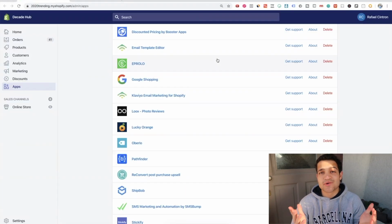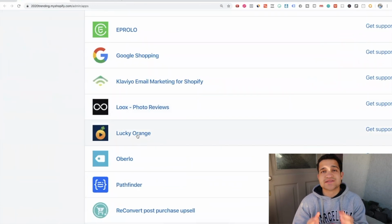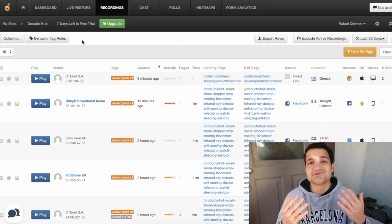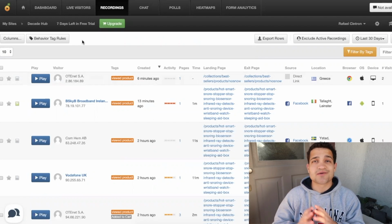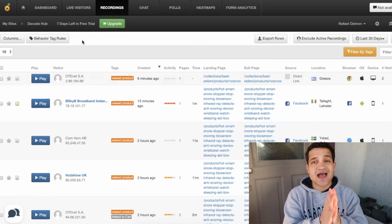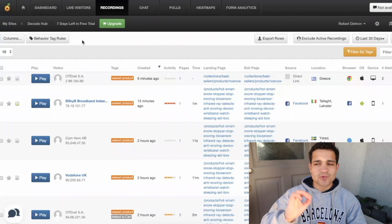The next app on our list is an analytics and customer analysis app called Lucky Orange, just like this one right here. I've been using Lucky Orange for years at this point. I recommend it for every single one of my students. What it lets you do is record your customers as they visit the site, add to cart, or check out on the site, whatever it is. It gives you the full recording of that session to then analyze and see what things you can fix.